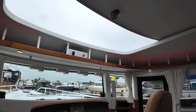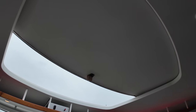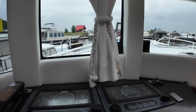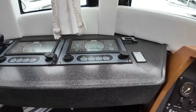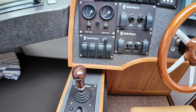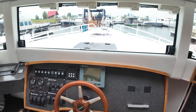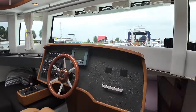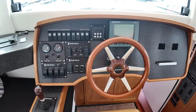And if I pan backwards, you really do see the benefit as well of that sunroof that can be opened all the way back. So over here on the port side, we have the Iveco engine control monitors, your VHF radio over there as well, and then we've got the control for the engines and the buckets as well. As you probably already know, this vessel is controlled by twin jet drives, and I'll go into more detail in relation to those a little bit later on in the video. The boat's electric compass, depth sounder and log are all made by Mertron.